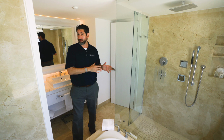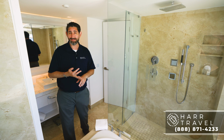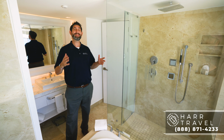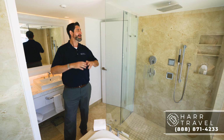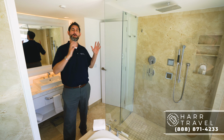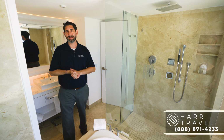You have your butler. Once again, they're happy to draw a bath for you. They also can provide a menu of bath salts, bath aromatherapy, and they even have their own artisanal bath soaps that they'll come in and carve for you. Now this resort is all about a romantic, relaxing getaway, and this is one of those spots where you can really take advantage of it.